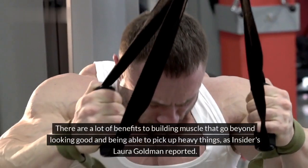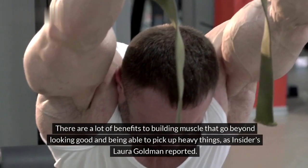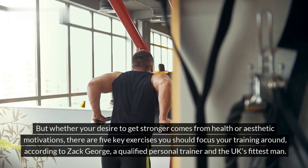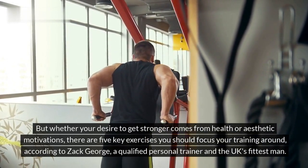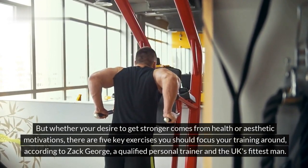There are a lot of benefits to building muscle that go beyond looking good and being able to pick up heavy things, as Insider's Laura Goldman reported. But whether your desire to get stronger comes from health or aesthetic motivations, there are 5 key exercises you should focus your training around, according to Zach George, a qualified personal trainer and the UK's fittest man.